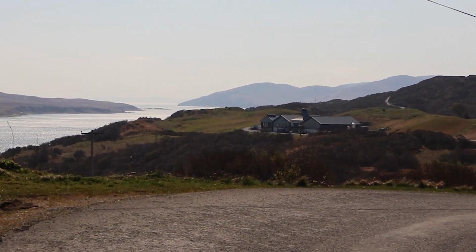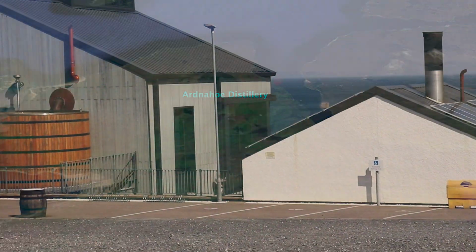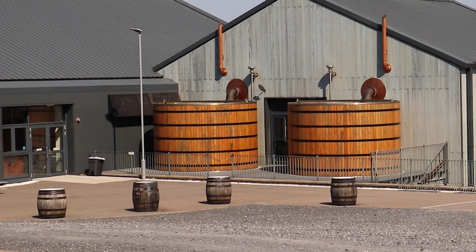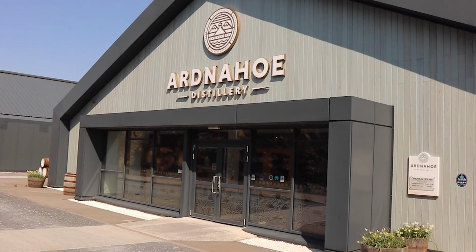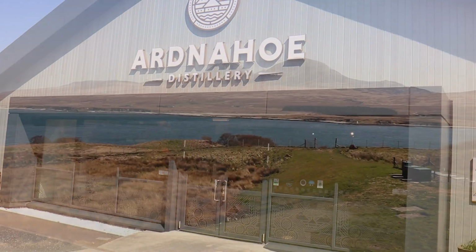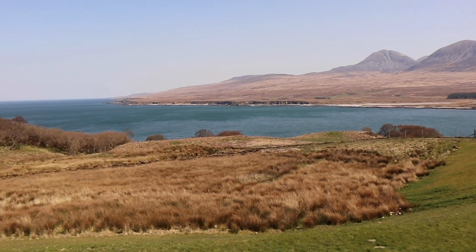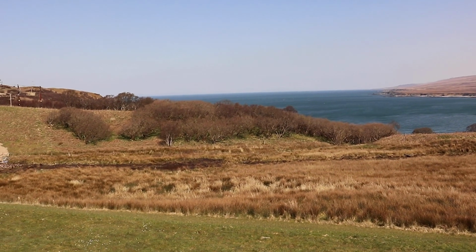Ardnahoe Distillery produced its first cask of whisky in 2018 and officially opened in 2019. The visitor centre with a lovely cafe and very kind staff looks very welcoming, and the views on the Sound of Islay and the Paps of Jura are simply stunning. However, we don't spend a lot of time here because all Ardnahoe whisky is still maturing in the casks for another couple of years.